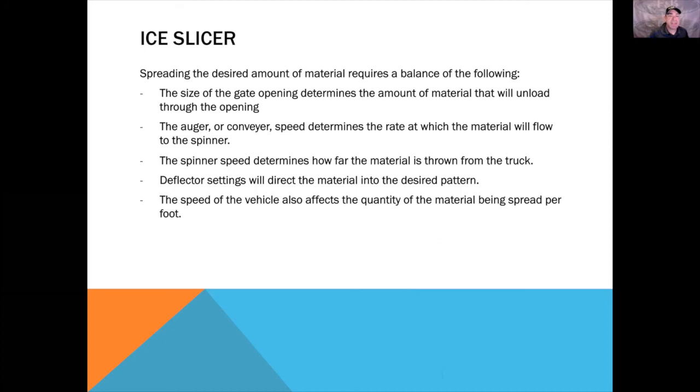The size of the gate opening determines the amount of material that goes out the back. Hopefully they're adjusted before you leave the yard, but you just need to be aware of that. The speed of the auger or the conveyor is what dictates how much material hits the spinner. The speed of the spinner is what dictates how far away from the truck the material is spread. So on the SnowX plows, it's just a dial inside the cab that dictates that. On the metal red poly one, that one has wings, deflectors that dictate the spread.